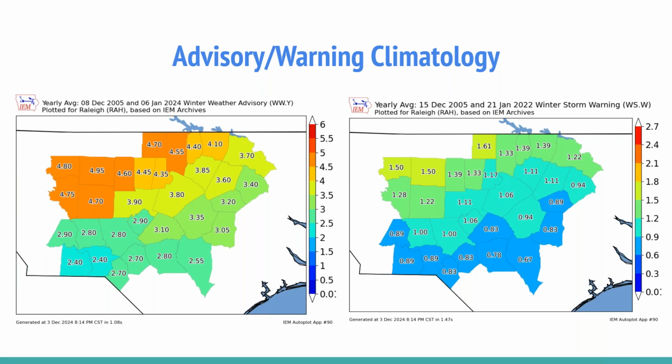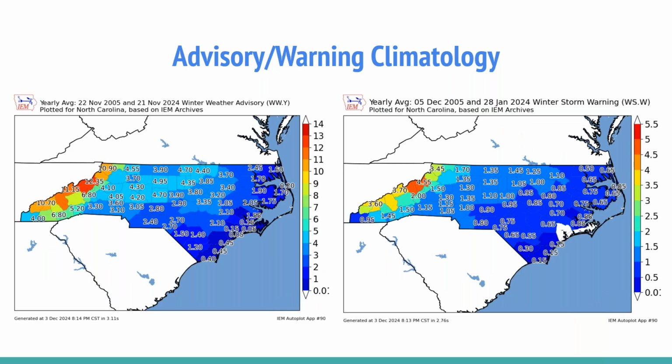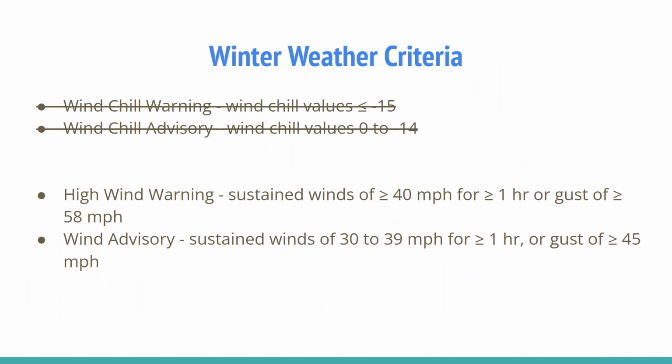So I'm sure it's of no surprise to you that the farther north and west you get, where it's a little bit colder, is where we typically end up having more of the advisories or more of the warnings. I also wanted to zoom out. The color scale is going to be a little bit different because this is now including what ends up occurring in the mountains as well. So those numbers should be generally the same for our local area, but I wanted to show you that it's much more frequent in the mountains that these products are being issued and much more rare along the coast. In the southeastern portion of North Carolina, it says that there is an average of 1 warning issued every 6 years for those counties.